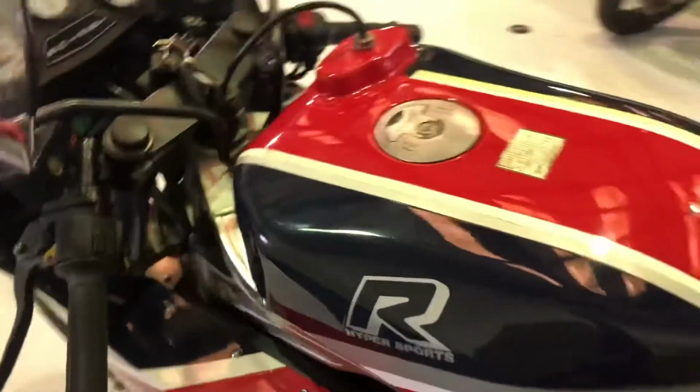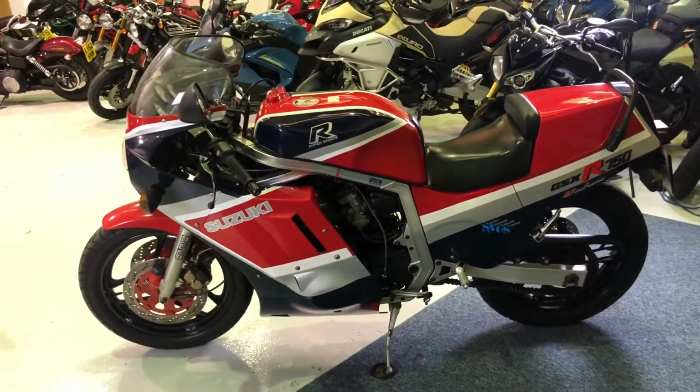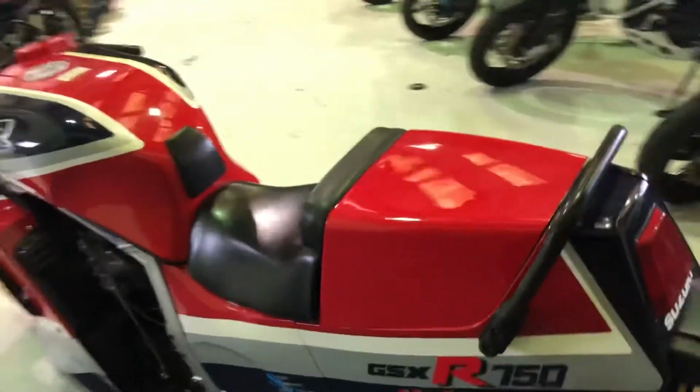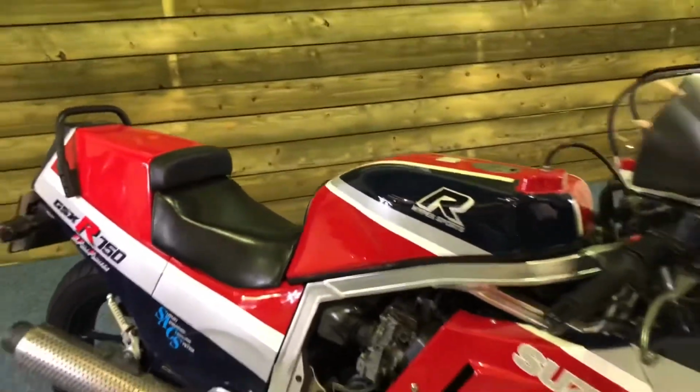But overall, a fantastic bike and would be an excellent addition to anyone's collection. I love these old GSXR750s. In fact, I love them so much, I've bought one. Not this one. I have bought a 1988 bike, but I do love these GSXRs, a real affinity for them. So there we go.